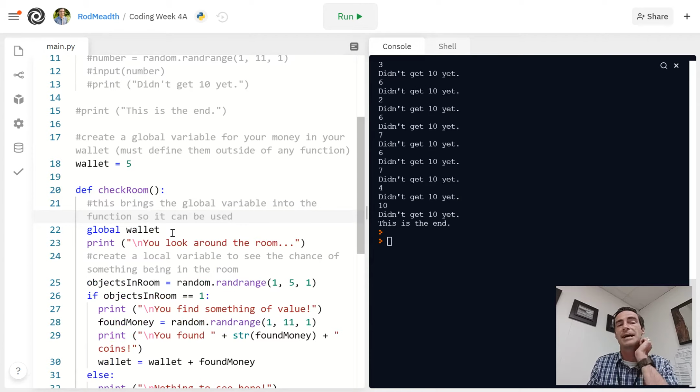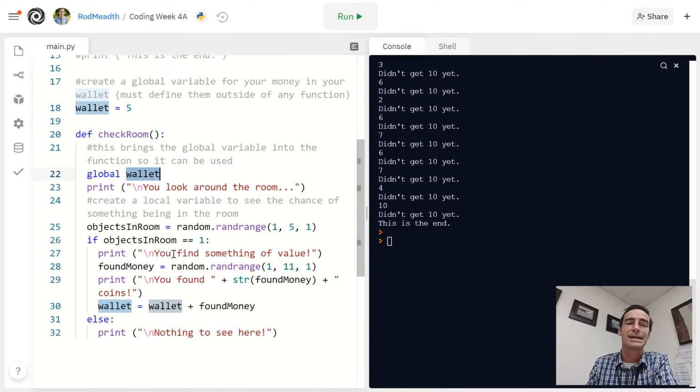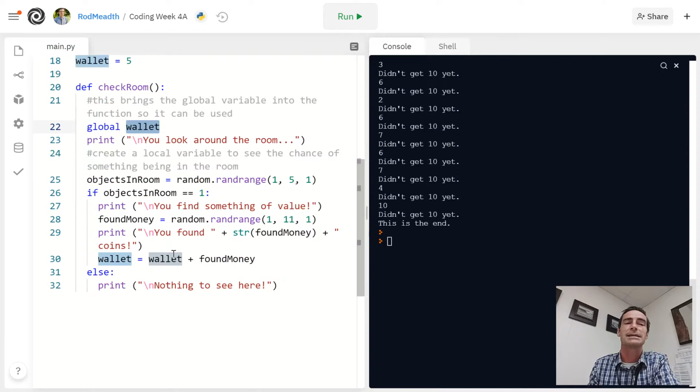If you don't do that, it's actually going to invent another local variable, but only inside the function. So it's not going to affect the money count that you're trying to keep track of in general through the whole game. It'll be locked in locally, only in the function. You don't want that. So you put this little line of code. You create it first, you say global, say the word again, and now it is speaking to that global one.